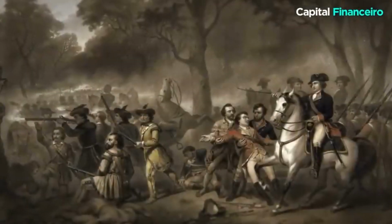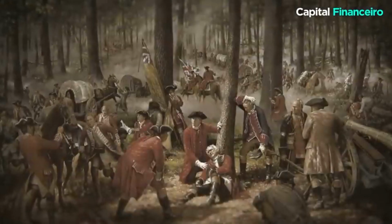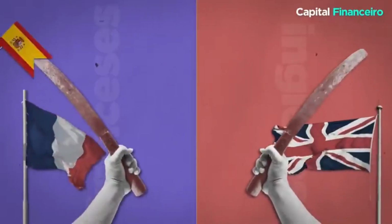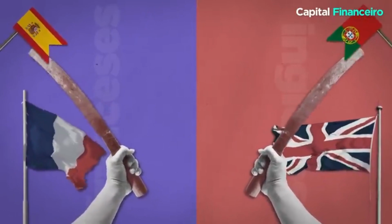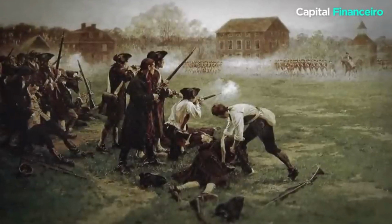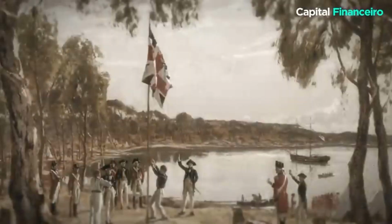It was on account of this that in 1754 border disputes for America began from the north between the French and the English. Later Spain joined with the French, and the Portuguese also sided with the English. And we can say that from here began, in fact, the British expansion into the interior of North America and the settlement of the present United States.